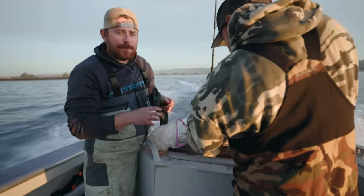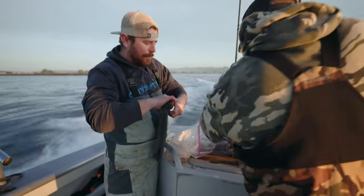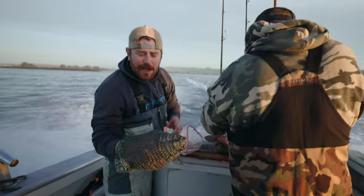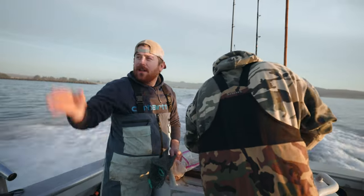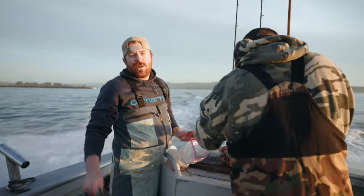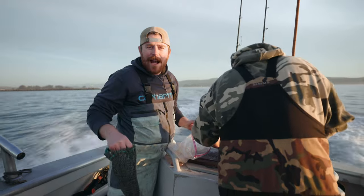All right, you guys, we're chopping up some albacore scrap from our last trip. We're gonna load up these bags. We got 10 of them. Set them down in the bottom of the conical trap. Drop them in about 80 to 150 feet of water. We'll see what happens.